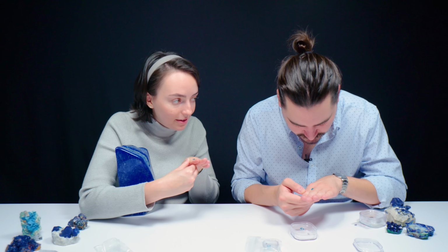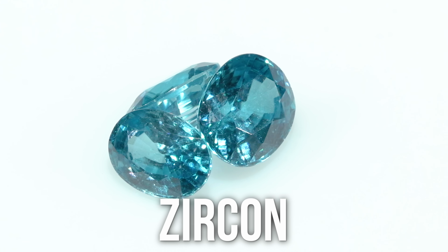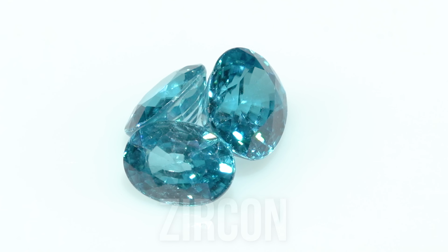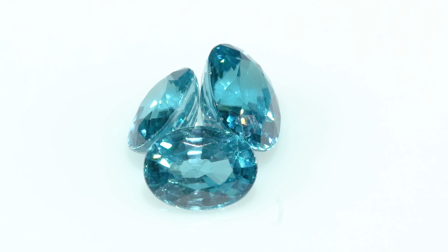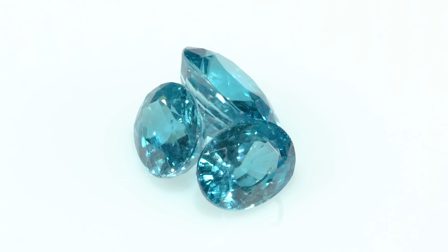For zircon, if you can recall. Oh, the doubling. The doubled facet edges. So zircon is highly birefringent, right? Which means that light that enters the stone gets split into two different directions. And when it comes back to your eye, that means that you see double.